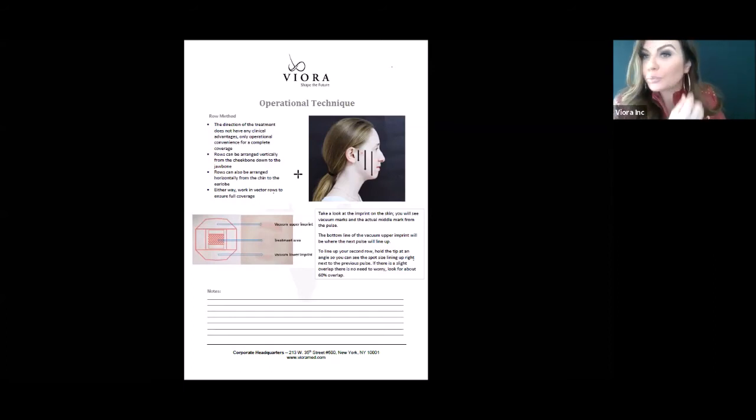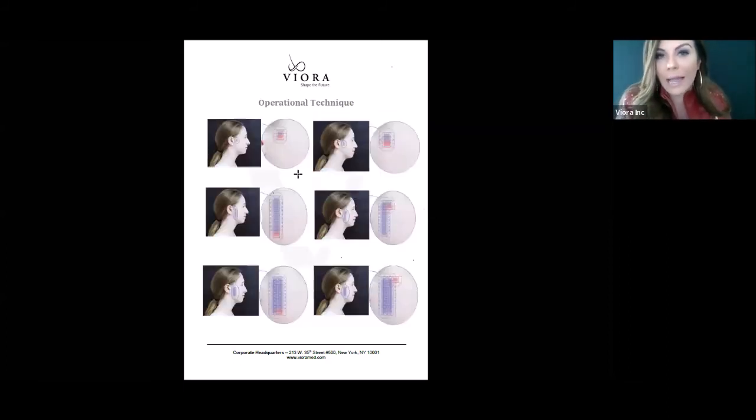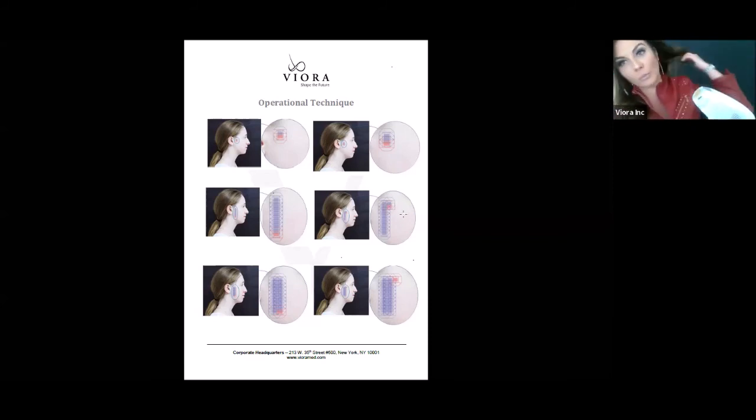Okay, so now let's say we finish one row. Now, how do we get a tight overlap of each individual row and not have gaps between your vector rows? So you can see here, you want them to be right next to one another. Of course, you want to cover the full face. So no matter what energy you're using, they're going to be red. So you're going to use the redness as your guide.